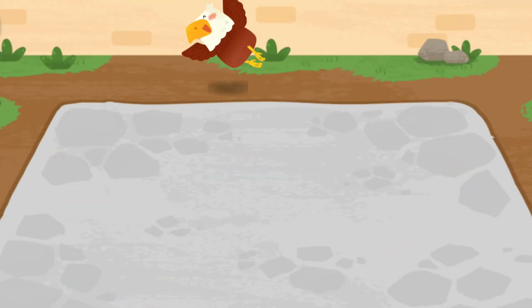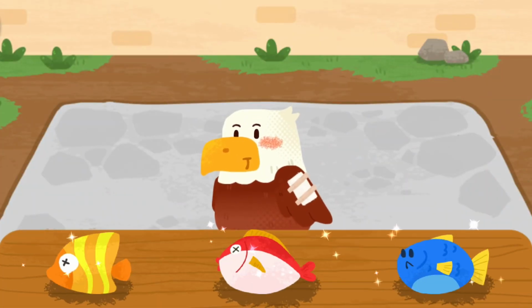Fantastic! The eagle can fly again. The eagle likes to eat fish.